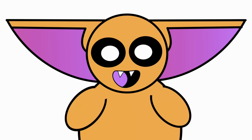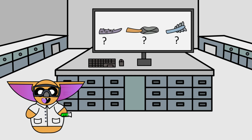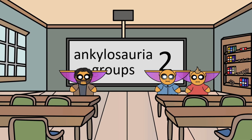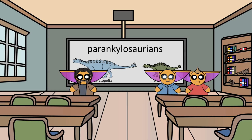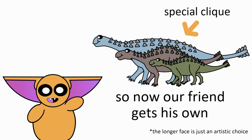Now, here's one of the things that makes science so cool. It's not enough to simply put the pieces together and come up with an idea. Ideas need to be tested and verified. And just this year, a study by Vargas and Caluza, sorry if I mispronounced that, confirmed Soto's findings, and they were able to add another ankylosaur to the group called Patagopelta from Argentina. Okay, so now our friend gets his own special clique to hang out with.